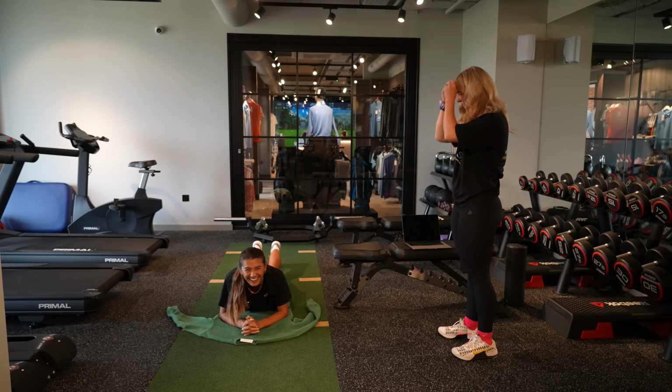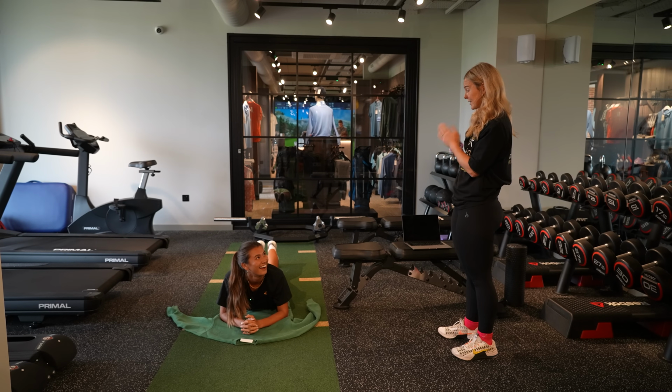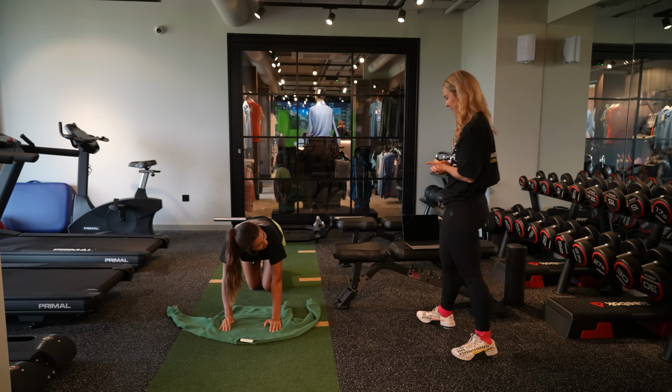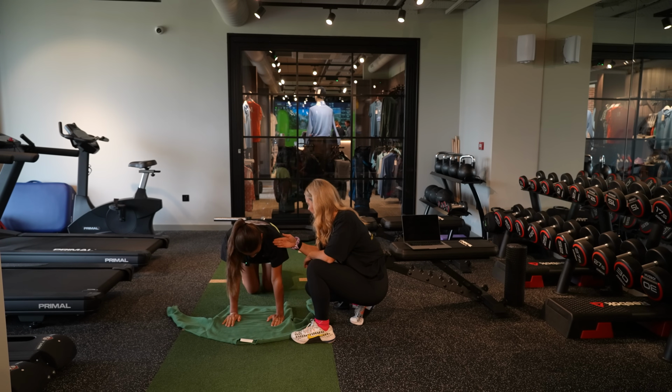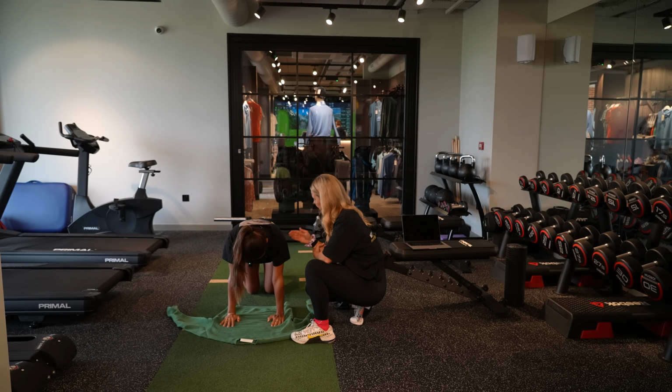It's good. Okay, so I'm going to get you to do a slightly different variation, and I just want to see if it feels any different. So I'm going to get you to go on your hands and knees this time. That's it. Now, the most important thing with this one is your hands stay underneath your shoulders. So at the moment, they're a little bit out in front, okay? Now, as you lift your knees up, so in a minute, I'm going to get you to lift your knees up. I don't want your shoulders to come away from my hand, okay?